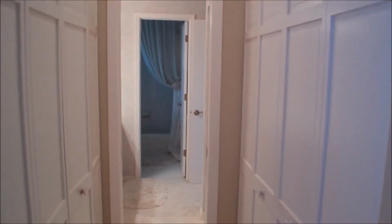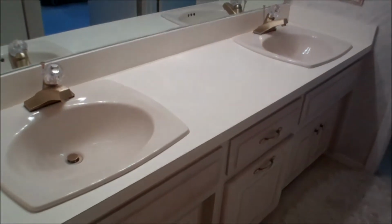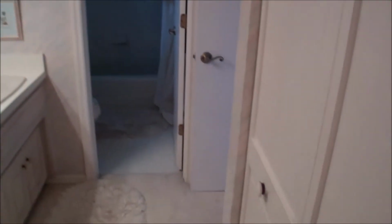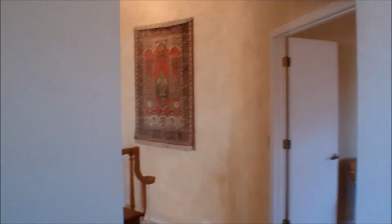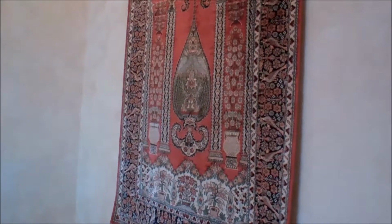We have a closet on either side, as you can see. And then we have the Jack and Jill bath with the double sink. Another closet. And then a bathroom with a tub shower. So as you can see as we're going through the home, there is quite a bit of storage in this house. If you have lots of stuff, it will certainly have a place to stay if this becomes your new home.